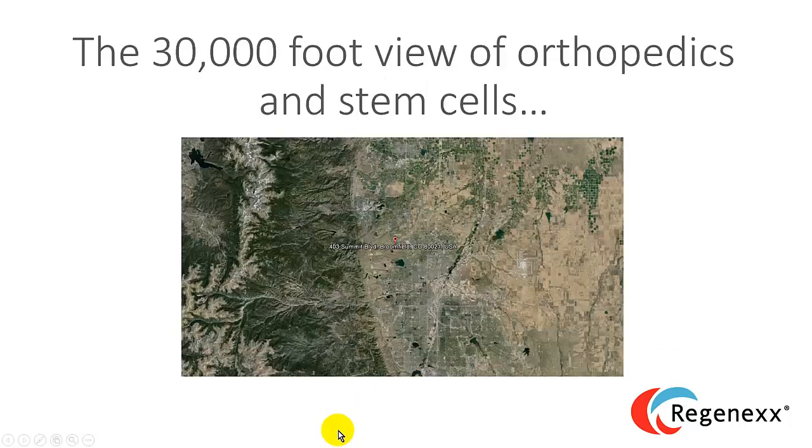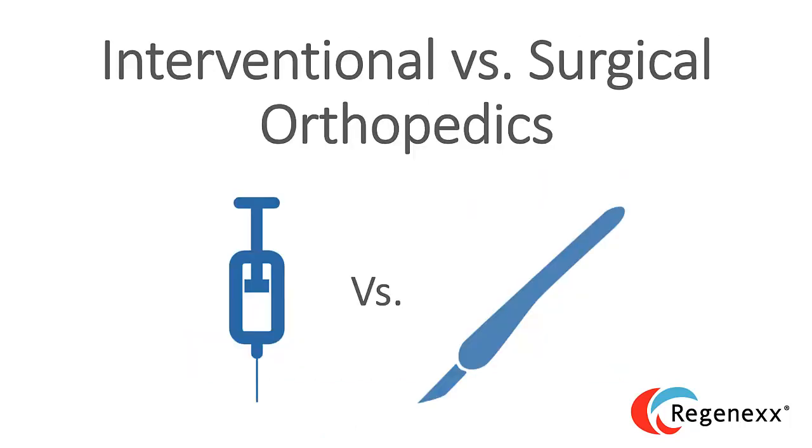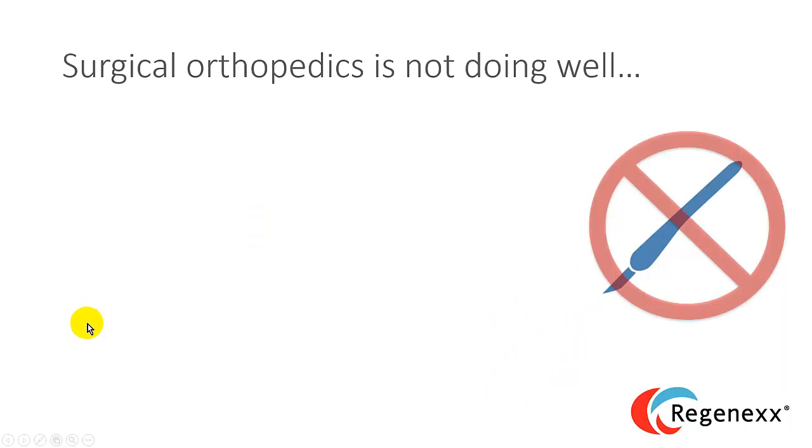So let's look at a 30,000-foot view of orthopedics and stem cells. And really the most important thing for us is this distinction between injection-based care and scalpel or surgical-based care, because we believe that all of this is rapidly changing as we speak and will change over the next 15 to 20 years. So surgical orthopedics, first off, is not doing so well.